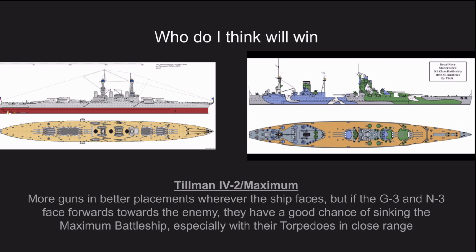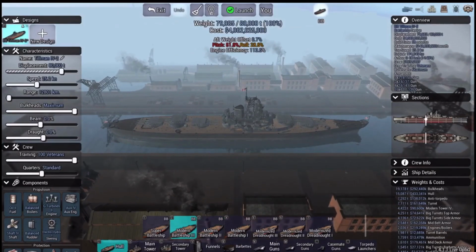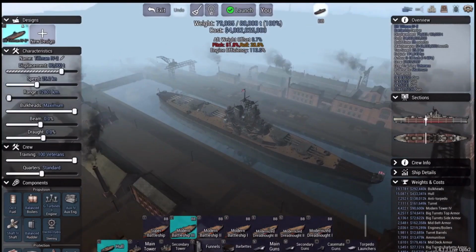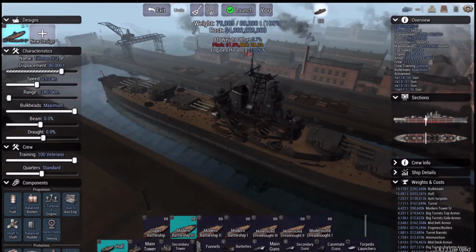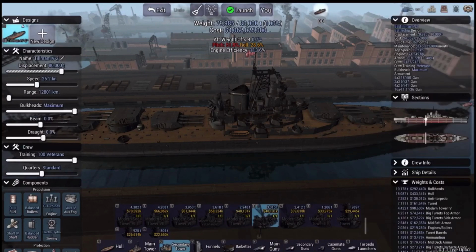Now, let's get on to the ship talk, where I talk to you a little bit more about these ships. The Maximum class of battleship, or the Tillman class of battleship, was a design series designed by a U.S. Senator named Benjamin Tillman, also known as Pitchfork Tillman.